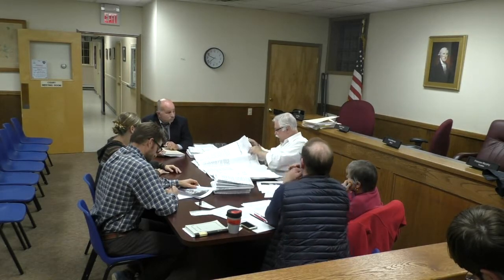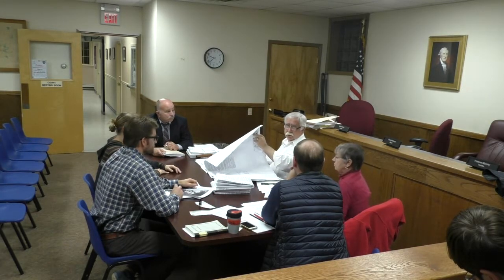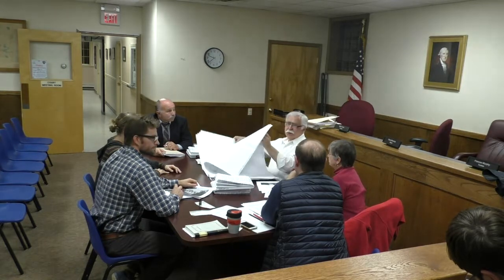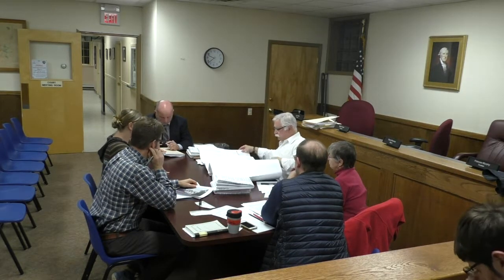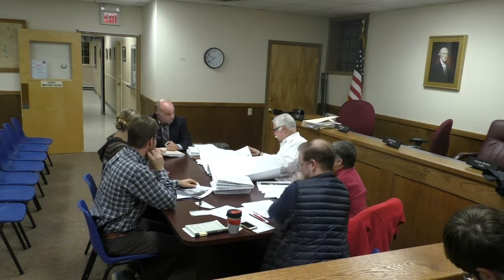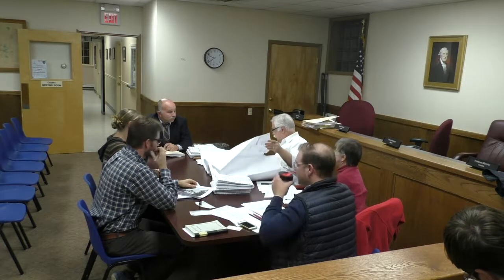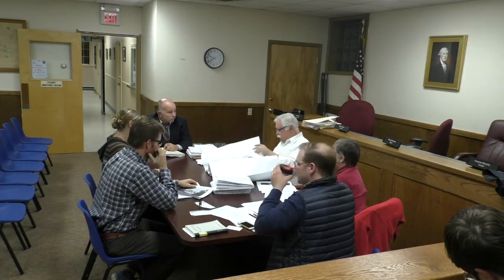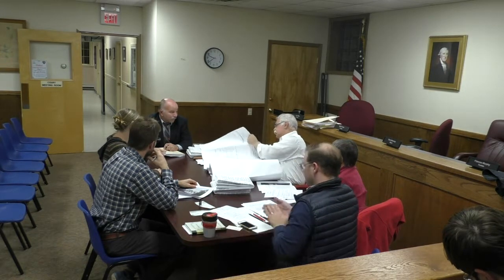We don't need sheet number 2. We don't need sheet number 3. You guys want? No, I'm agreeing with you. You trust my judgment. Sheet number 4 we don't need. Sheet number 5 we don't need. There's a lot of structural adjustments to the house, which we have no purview over. Sheet number 6 we don't need.